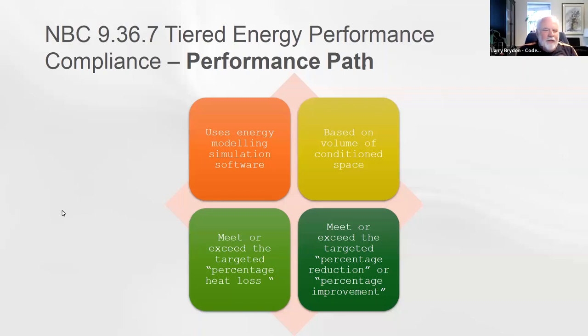So the most significant changes to NBC 2020, or the Part 9 part, include the adoption of the tiered compliance paths for both the prescriptive and the performance path. So the prescriptive path now includes a point-based trade-off approach, much like the Energy Star for Homes program. So you have a base building package, and then you are required to achieve a minimum number of additional points through a point checklist to achieve each individual tier.